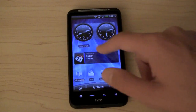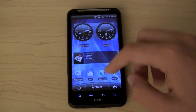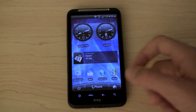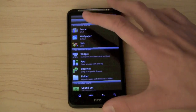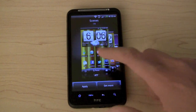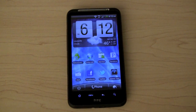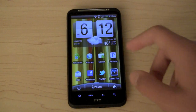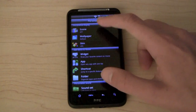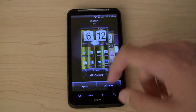Here's a different one. The only complaint I have about this is that it removes all of the widgets and shortcuts that I set up, so it just replaces them with defaults. But at the same time, it's kind of cool because it saves all the apps that I put onto the home screens. So when I go back, give it a second. It actually does take a little while to switch the wallpaper, but there it is. And see, all my apps are back. So basically, you can have it set different kinds of scenes for whatever mood you're in, and you can put different widgets. That's pretty cool.